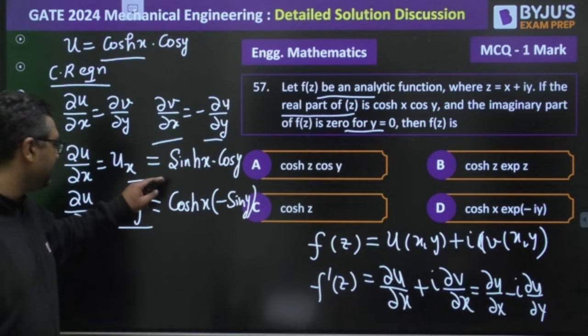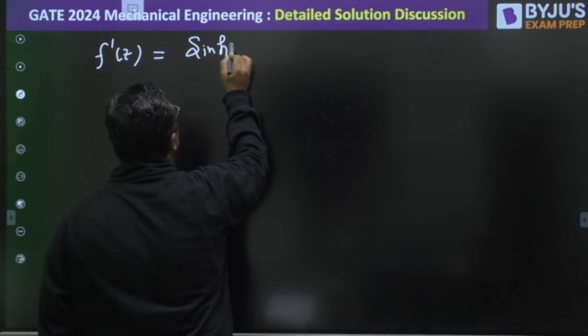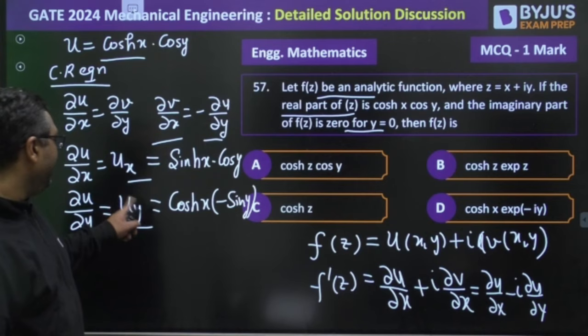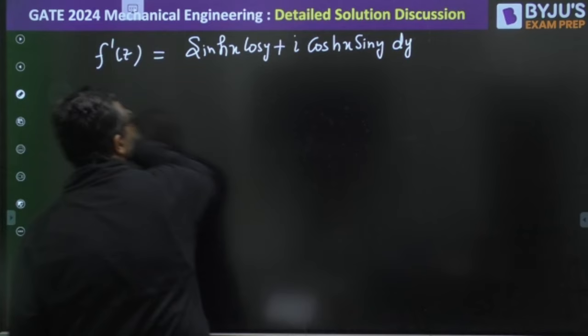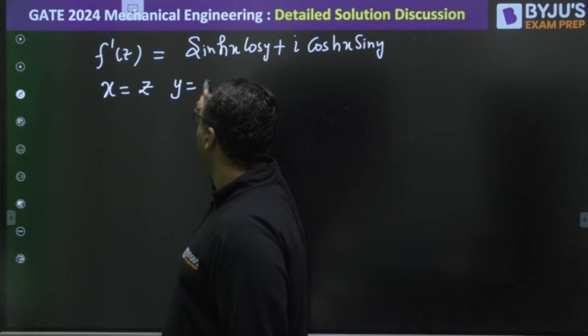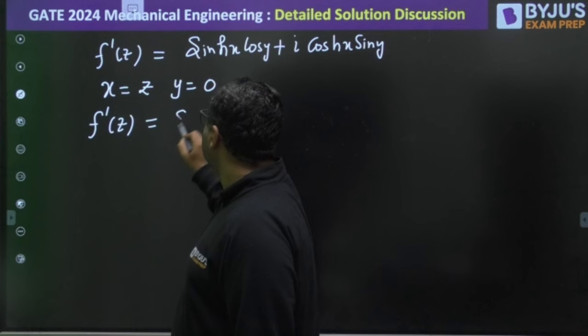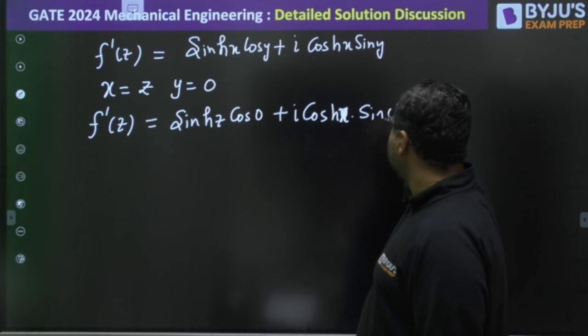f dash z is equal to, first of all, u_x, which is sine hyperbolic x cos y, minus iota times u_y. You know u_y already has a minus, so minus becomes plus: cos hyperbolic x sine y. Okay, so we have this as f dash z. What is the next step? We will put x equal to z and y equal to 0. Then you will get f dash z equal to sine hyperbolic z cos 0 plus iota cos hyperbolic z sine 0. You know sine 0 is 0, cos 0 is 1.